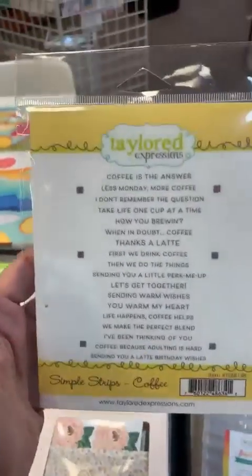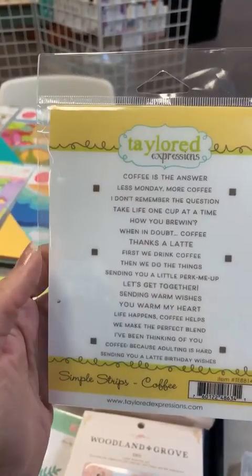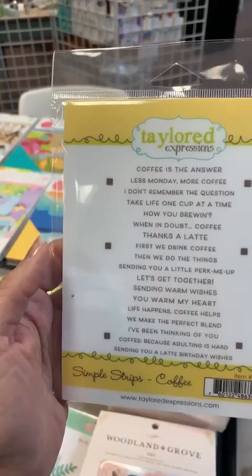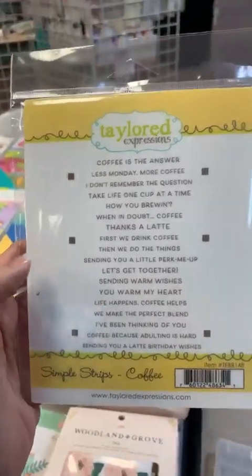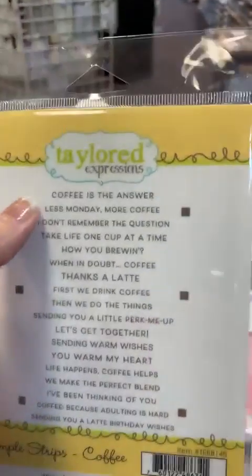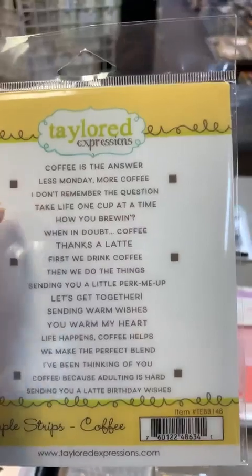What goes in here? These guys go in here. So this is called Simple Strips. And Simple Strips, they have everything from a variety pack to birthday, sympathy, like every holiday. And now one of the newest ones is coffee. So all the little strips in here, coffee is the answer. Less Monday, more coffee. I don't remember the question.